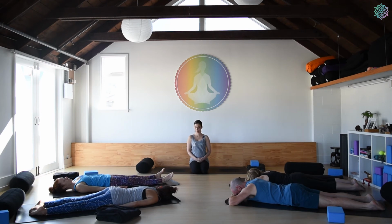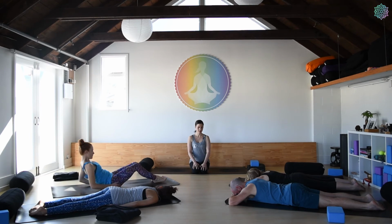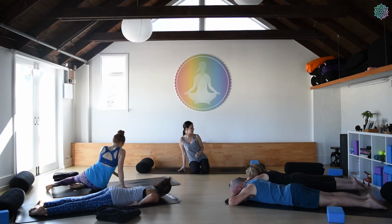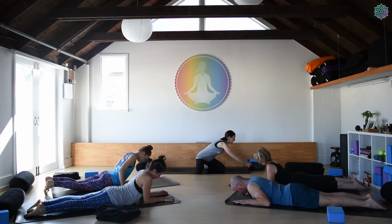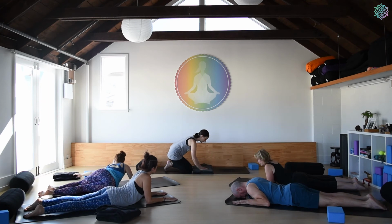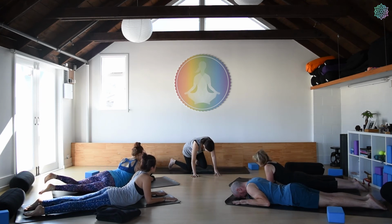If you're on your back, then bring yourself onto your belly. Our last pose before we begin to really wind down is called Sphinx pose. So I'm going to get you to prop yourself up onto your forearms to begin with. If you have a blanket handy, then you might like to just unfold it and place it underneath where your hips are going to be for some support.